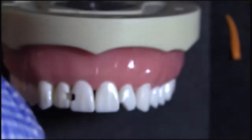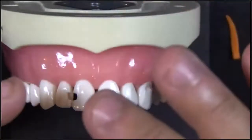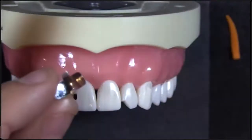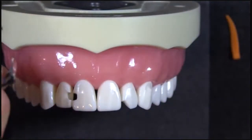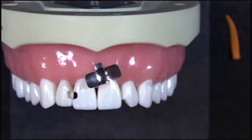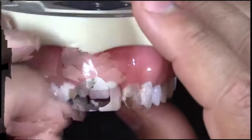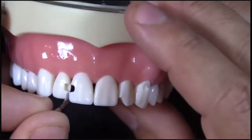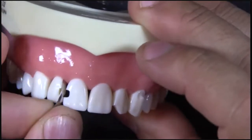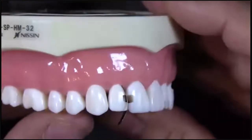Let me show you an example of this posterior system, the way I would use that. I prefer stiffer bands. Some bands are called dead soft. I prefer the stiffer bands because they don't flex as easily. I could put more pressure, break contacts, no problem, and they're not going to deform on me. So that's what I have here, a stiffer band. And I'm going to tuck that down into the sulcus.